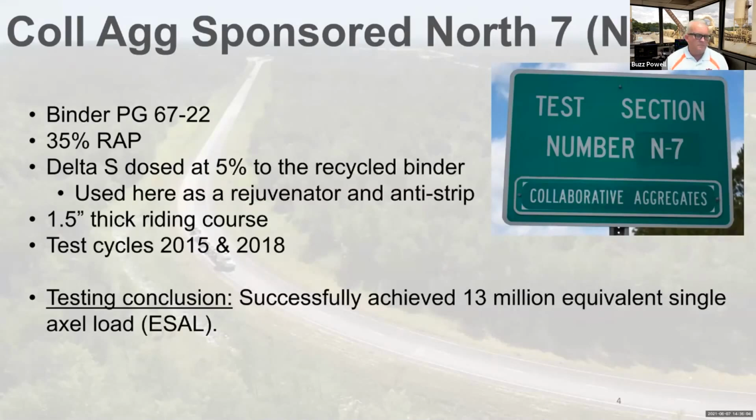That was first placed down in 2015. And the mix design we used was a 35% RAP mix design using Delta S as the rejuvenator and anti-strip, dosed at 5% to the recycled binder. It was a 1.5-inch riding course. Upon completion of our section, we achieved about 13 million ESALs, which is equivalent to between 15 and 20 years of highway traffic, depending on the highway that it's being run on.